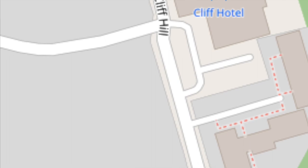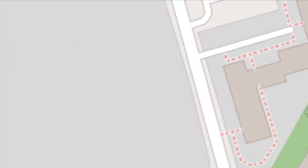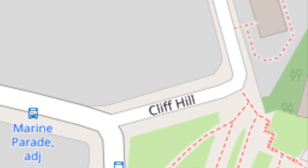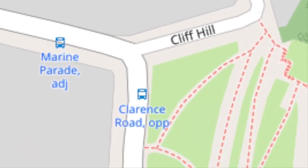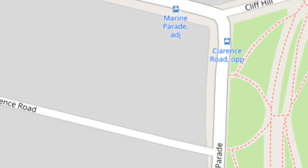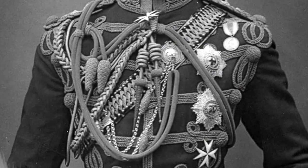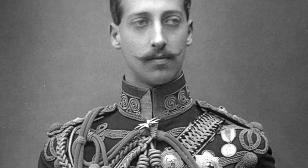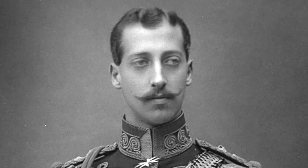Passing the end of Springfield Road and taking another sharp right turn brings us to the end of Avondale Road, and then a little further to Clarence Road. These two roads are linked to just one person, who was the grandson of Queen Victoria. He was given the titles of Prince Albert Victor, Duke of Clarence and Avondale.